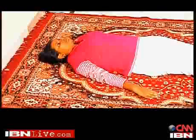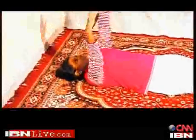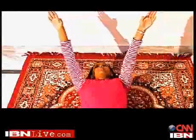He also asked me to look after my posture. That was the main thing for me. He asked me to correct my posture also. And then he started with the exercises and stretches.